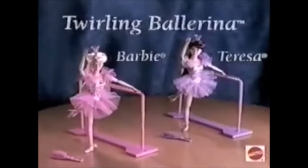Twirl, twirl, twirl. Twirling Ballerina Barbie leads the way. You're on! Twirl, twirl, twirl. Twirling Ballerina Barbie. We did it! Hooray! Twirling Ballerina Barbie and Teresa dolls can twirl when you spin their magical crowns, each doll separately.